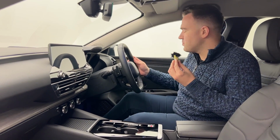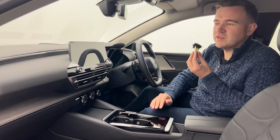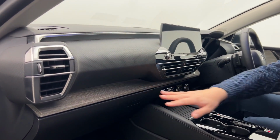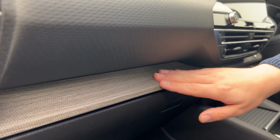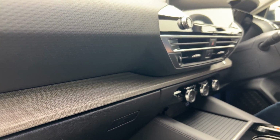Now you're going to be pleasantly surprised in here because there's a nice blend of soft touch materials. The entire dashboard itself is soft touch, and you may notice this pattern going across the doors in the centre here. It looks to me like fake wood with this hexagonal print on top of it. Very different, first time seeing this in a cabin for myself.